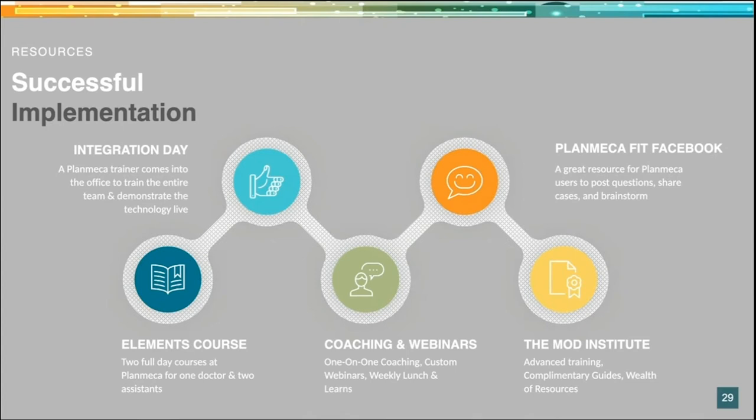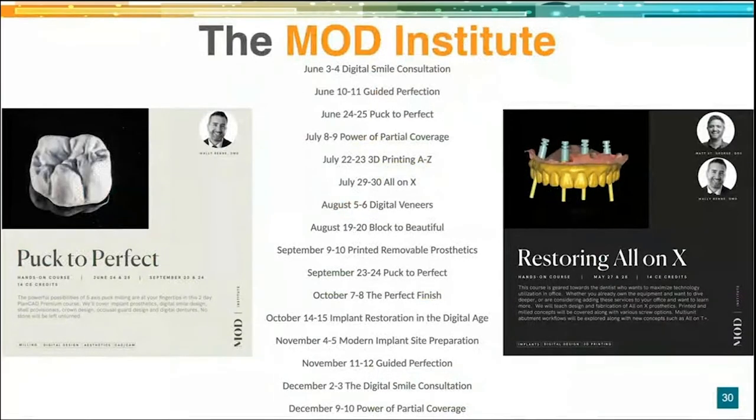A lot of the trainings are utilizing the Emerald S, the 30S mill, the 50S mill, designing in PlanCAD Premium. And they have complimentary guides as well on their website where you can learn how to design a partial denture or learn how to make a copy of an existing tooth. So it's really, really a wealth of resources there. With respect to the Mod Institute, they have courses almost every other weekend, if not every weekend, down in Charleston. And these are just some of the examples.